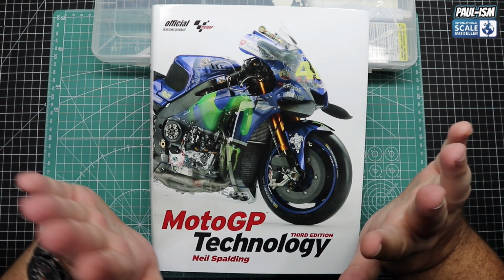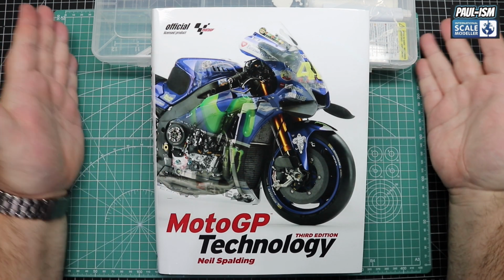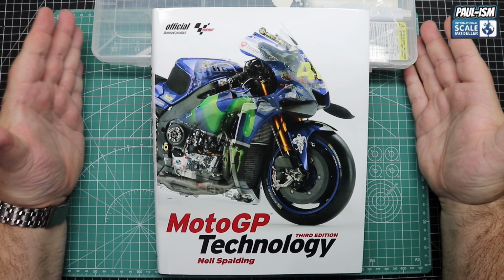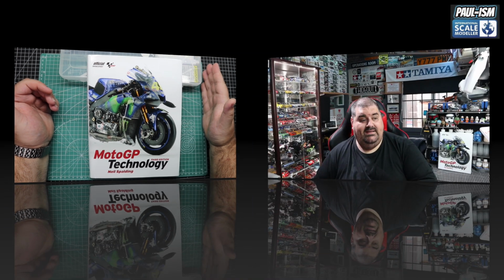And I think, like I say, if you're a MotoGP fan, definitely worth a buy. If you're a modeler, it's still worth a look. Maybe not as much as if you want to read the info about the racing or the machines, but the reference pictures in there are fantastic. And that's that. Right, so there we are.